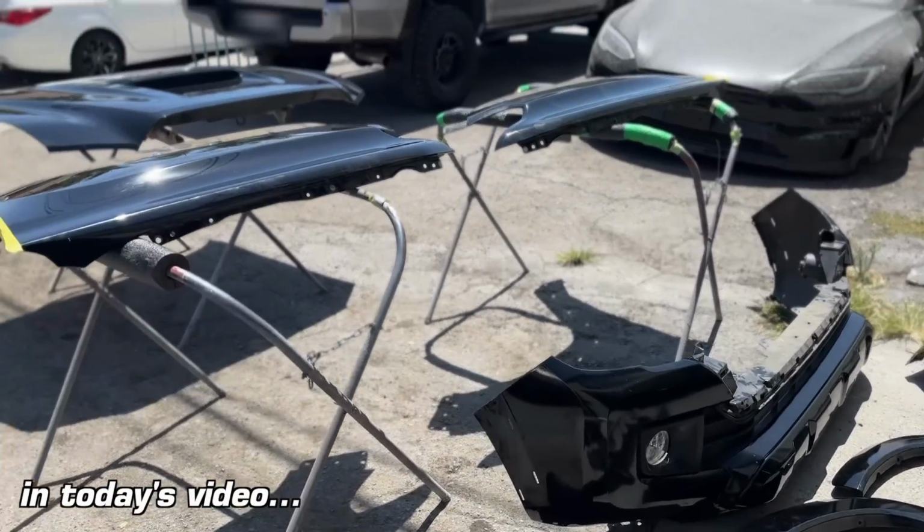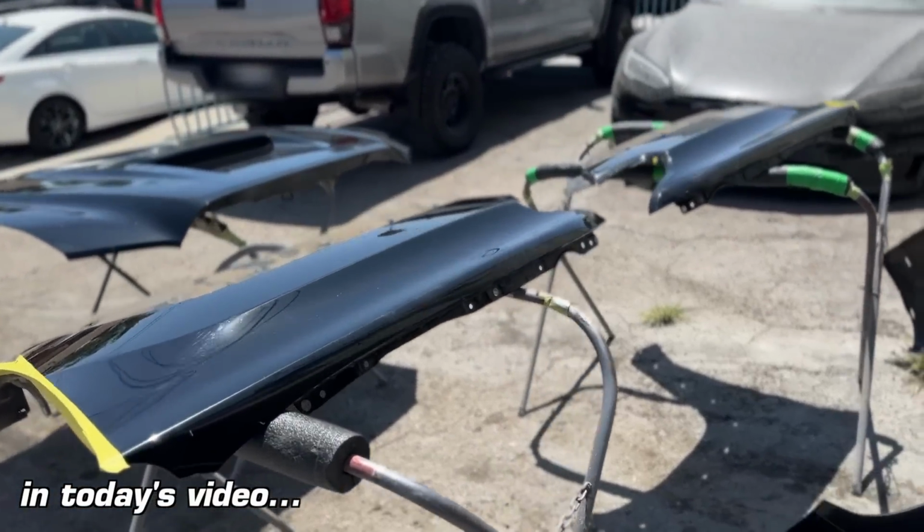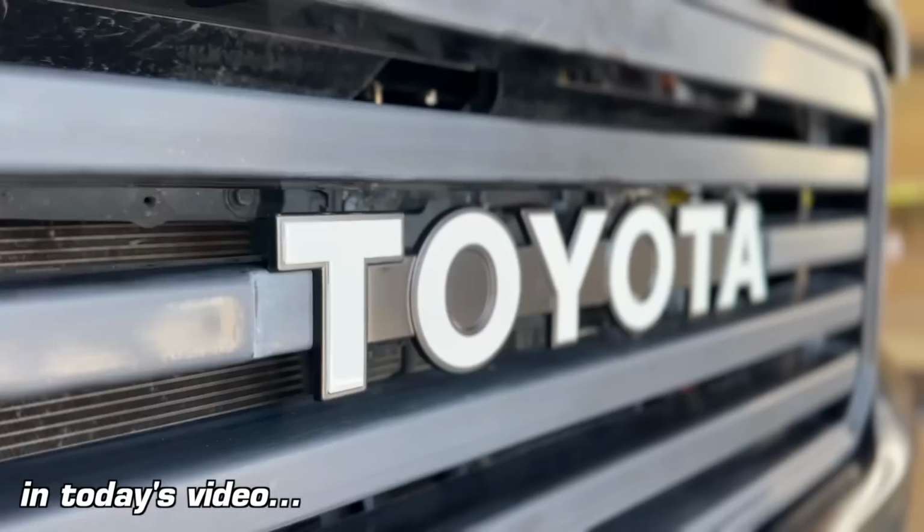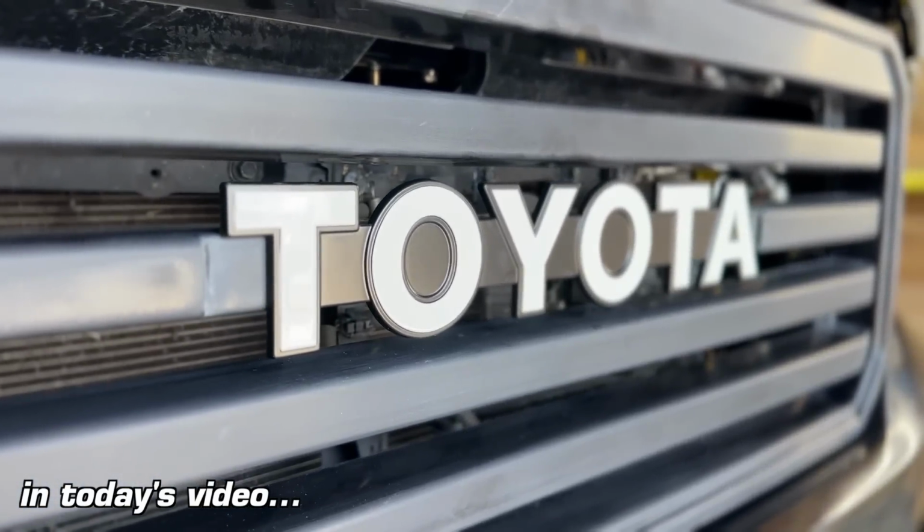This is everything that comes off of the front end of a 3rd gen Tacoma. Square vehicles or square body vehicles are kind of coming back into style.